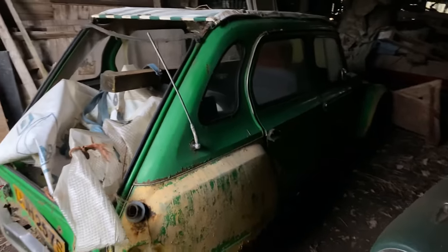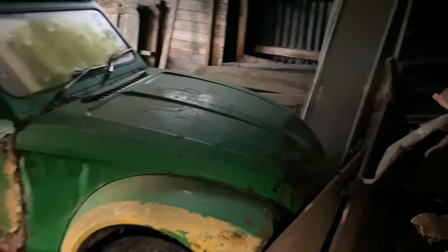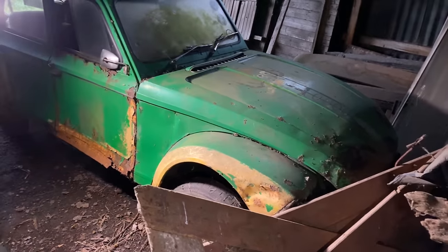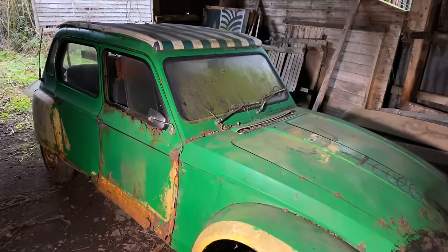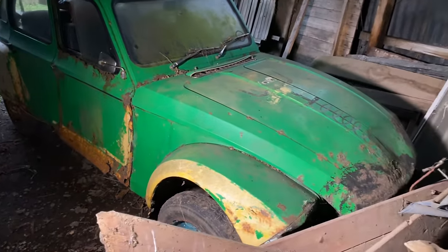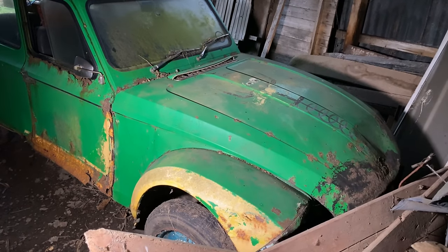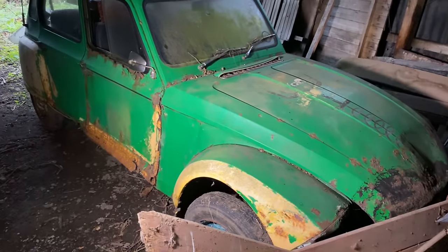Stu, Citroen Dyane. Oh my God. So this is basically like a more modern version of the Citroen 2CV. It was produced after the 2CV, but yeah, it's pretty cool, isn't it? It is, yeah. It's quite a rare car. I think it still used the original chassis and the suspension. It makes sense. Yeah. Cutting costs.